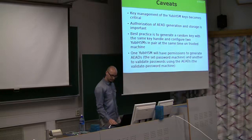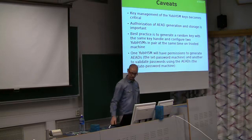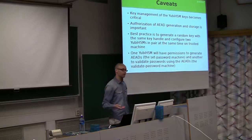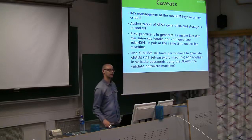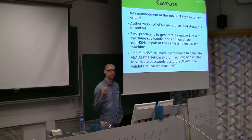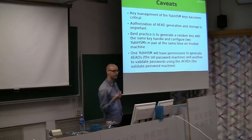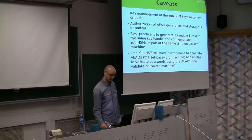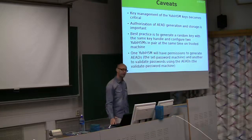I went over this fairly briefly, but maybe we can come back to this. We are solving one problem, but we are creating some things to consider. You really need to manage the keys in these YubiHSMs more carefully than anything else, because if these keys get lost, then some attacker getting these AEAD blobs will be able to decrypt them. But maybe it's easier to protect one key than a million keys. It's helpful.